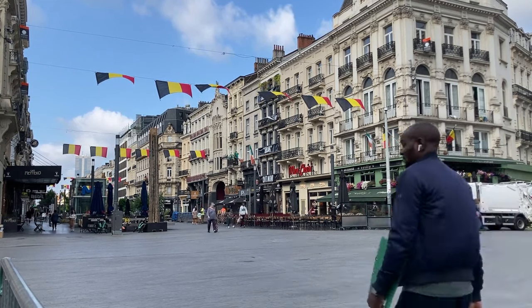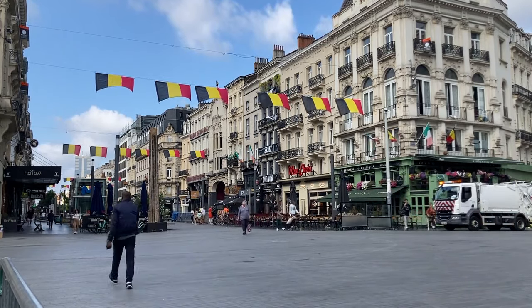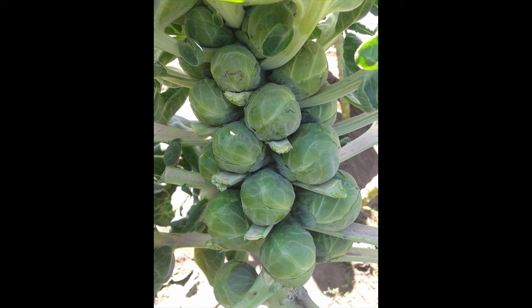Brussels sprouts ripen in late winter, so you can also get fresh vegetables in January. They are sown from April to May. When the florets are formed in the fall, they need a lot of water. Early varieties can be harvested from September, most in November to December. If it doesn't get too cold, below minus 10 degrees Celsius, Brussels sprouts are even hardy.